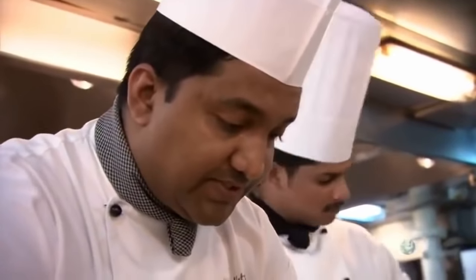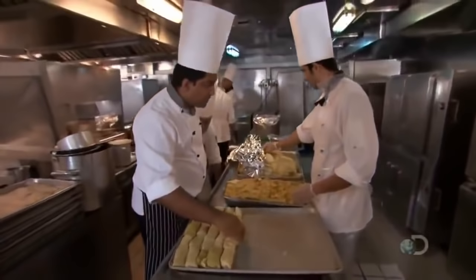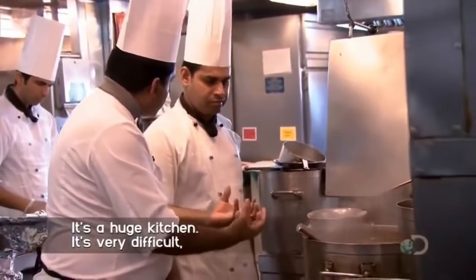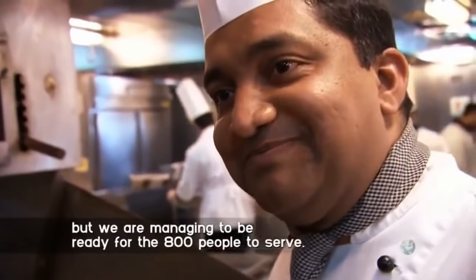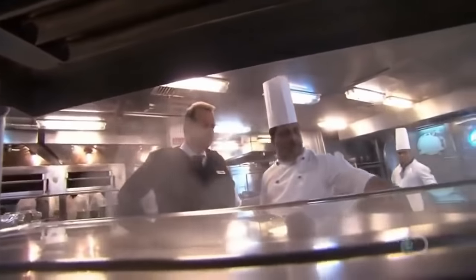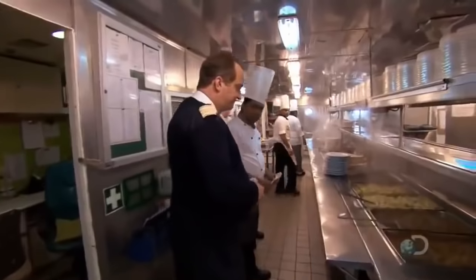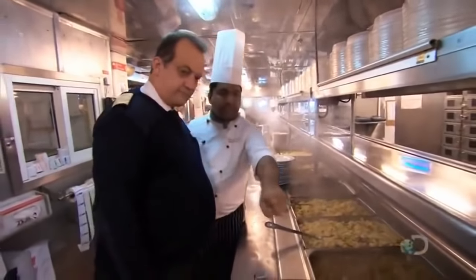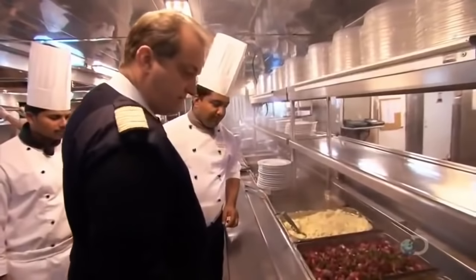Chef Vedekal is boss to a galley staff of 60. When not in port, three shifts work around the clock to please the taste buds of the guests. It's a huge kitchen. It's very difficult, but we are managing to get ready to serve the 800 people. The soup is a cream of three piece soup. But the chef's toughest critic is hotel director Patrick Visser. What's good today? It's lamb curry, biryani rice, and the raita and the papadam. Okay. And so the pork belly with the gravy and the mashed potato and cold vegetables. Gravy?